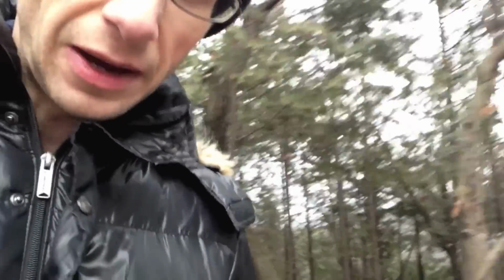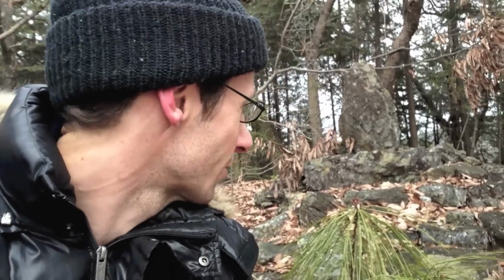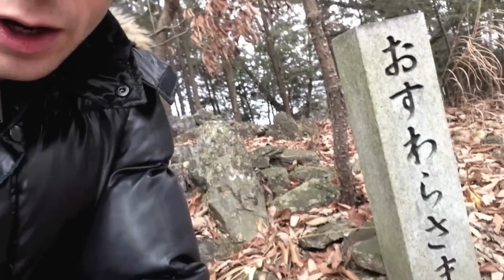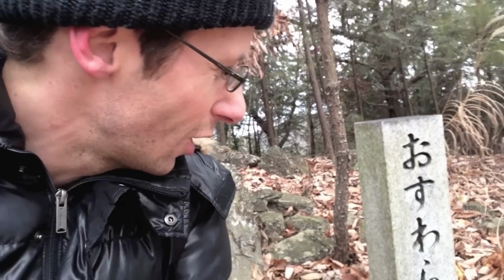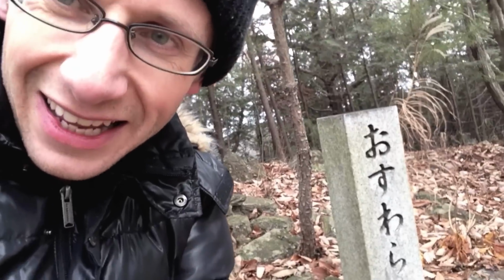Well, there's no obvious way to continue, so this rock behind me must indicate the highest point of this little mountain. It looks a bit like a grave actually, but I'm sure it's not. At least I hope it's not. What does this say? Osuwara-sama. I'm not too sure what that means. Someone tell me?